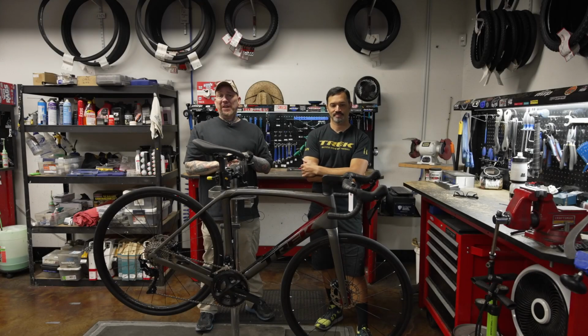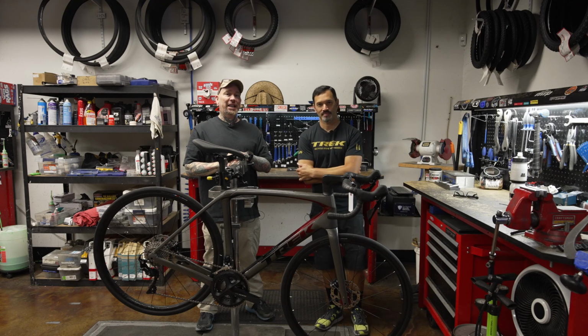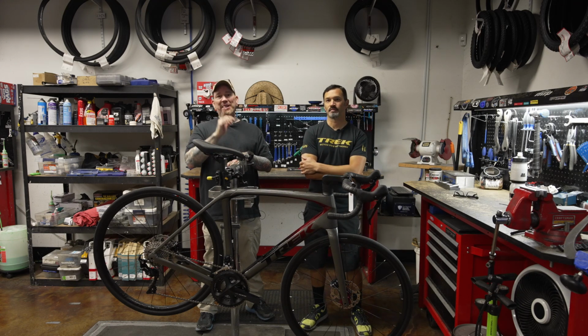If you were wondering what the face of endurance cycling was going to be in 2023, you're looking at it. The new Trek Domane SL5. Let's get on topic.